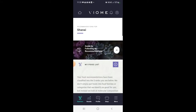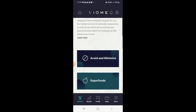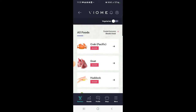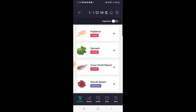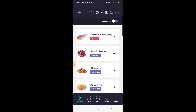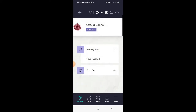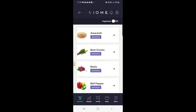But here's my food list. Here's my food list. Avoid and minimize. So avoid Pacific crab, avoid goat, which I don't eat anyway, avoid haddock, avoid spinach. I was eating spinach all the time. Avoid trout, cold water. And these are the foods that they suggest that I minimize. And when they say minimize, they'll tell you how much you should have, like a serving size of 1 cup. So these are my minimized foods.